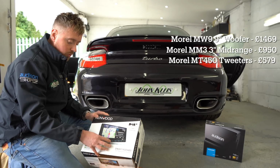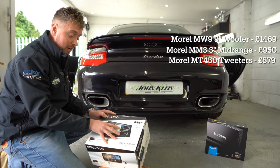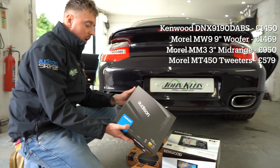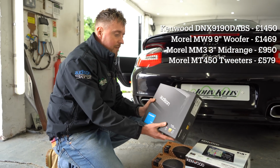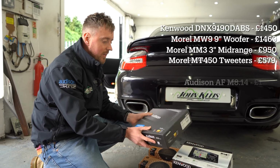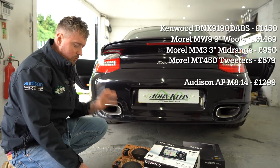5-volt pre-outs, gold pre-outs. It has a lot of audio setting up, but we're not using any of it because we've got a good amplifier on this. £1,450. We've then got the powerhouse amplifier, which drives all the speakers in the vehicle, as I mentioned earlier. This is the AFM 8.14 Audison amplifier with built-in digital signal processing. This is £1,250.